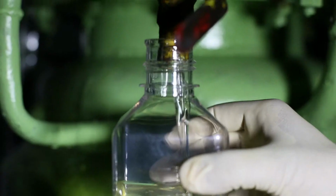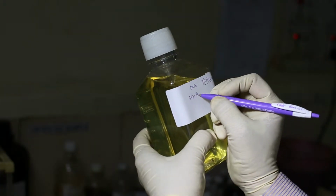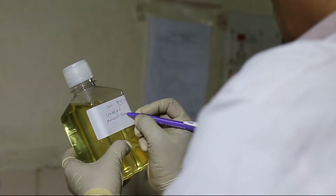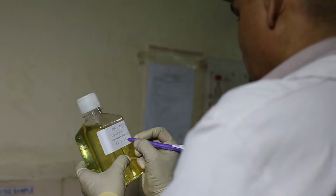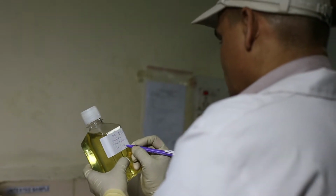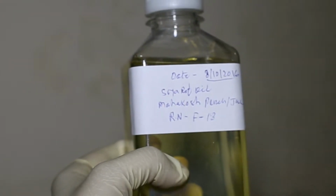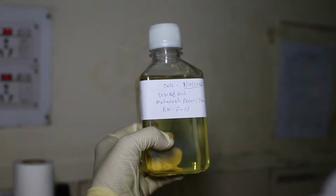Now is the time to take a sample of fortified oil for testing. Upon taking the sample, its name, date, time, batch number, quantity of sample taken, etc. should be written on the label along with the signature of the quality control officer. Qualitative and quantitative analysis of vitamins in the oil is done from this sample.